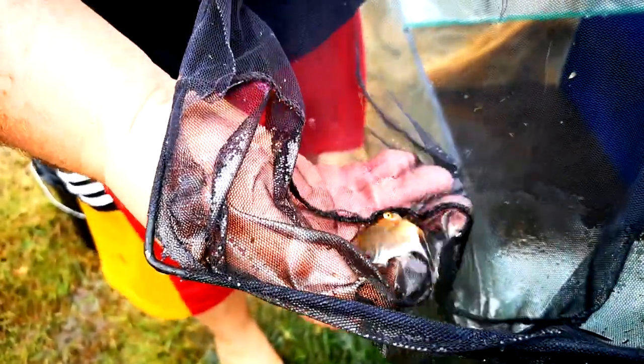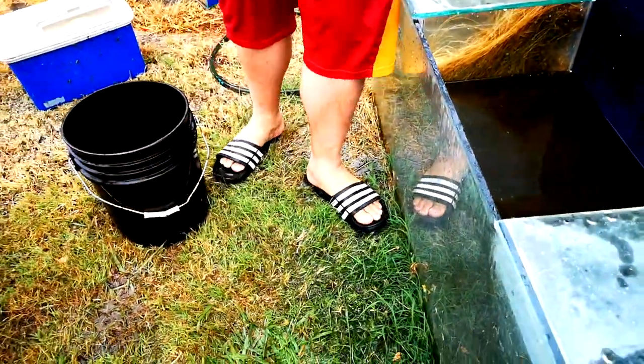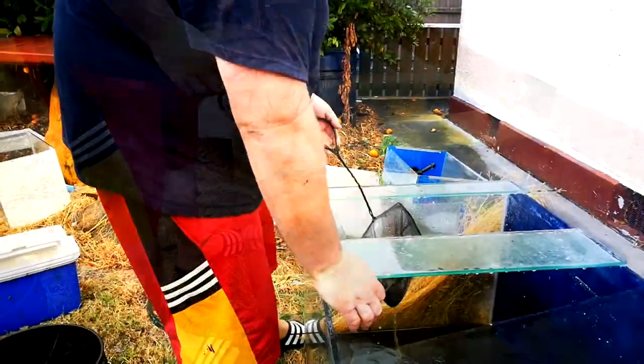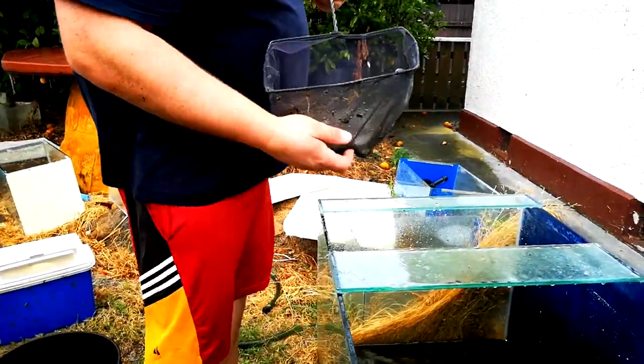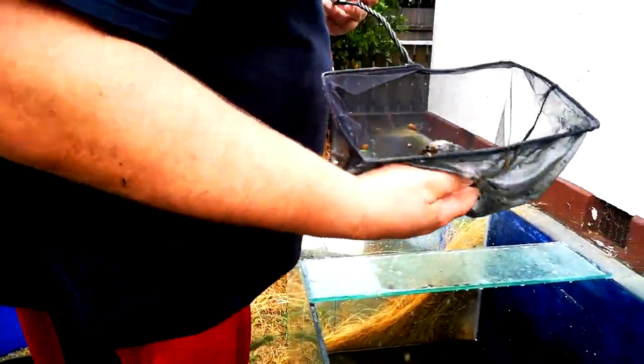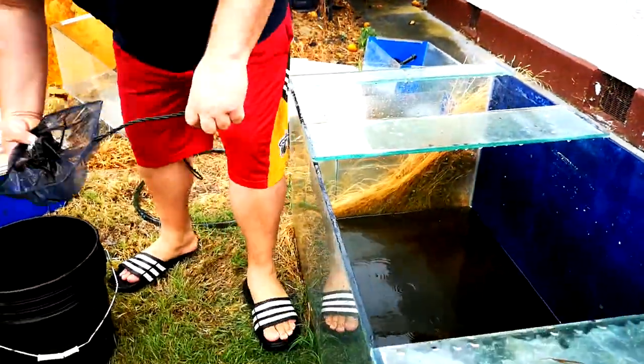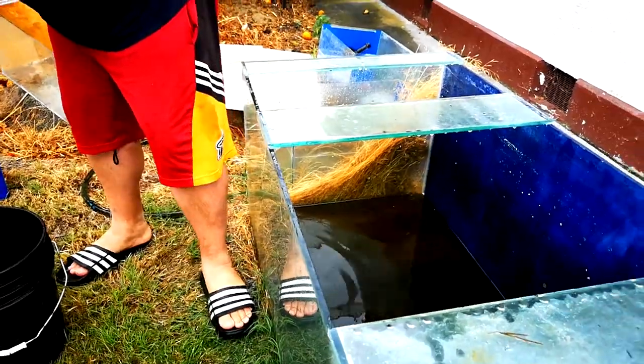So that's the first one coming out. It's clearly a lot bigger than the other ones, and it's got significantly more colour on it. Another one. Let's get this one in the water quickly because it's got a bunch of silt around it. Yep. Awesome.